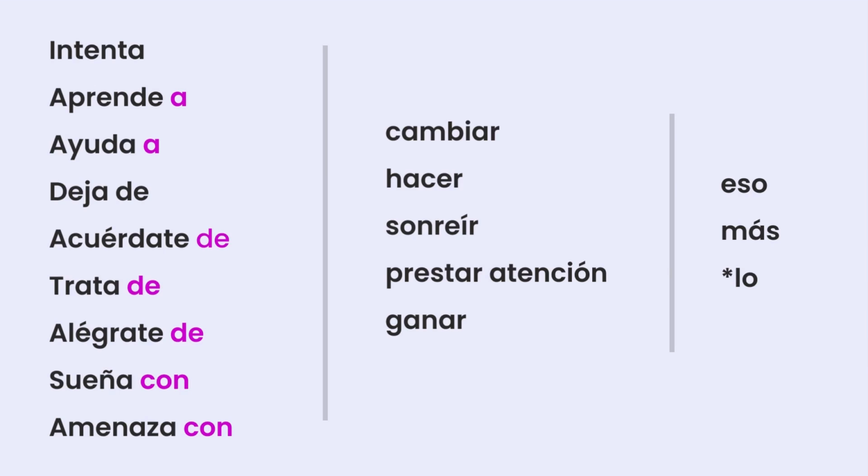Lo mismo ocurre con ayuda. No podemos decir ayuda cambiarlo. Tiene que ser ayuda a cambiarlo. Entonces, ayudar también necesita la preposición a. So, help is also followed by a. Ayuda a ganar más. Help to win more. Help to earn more.